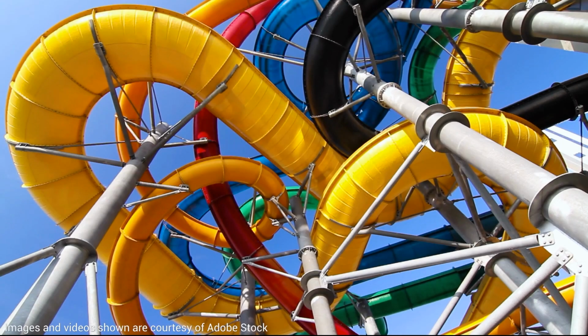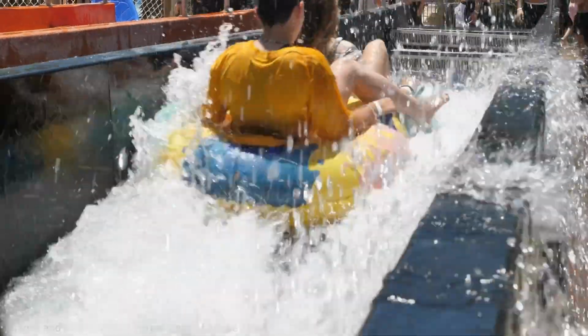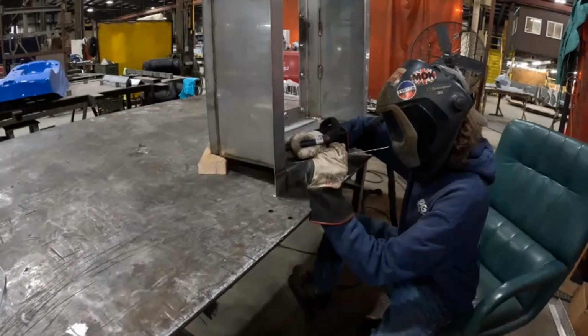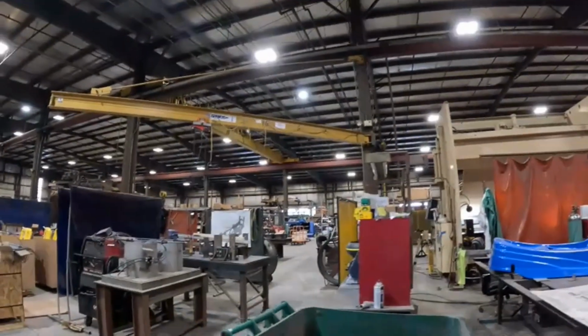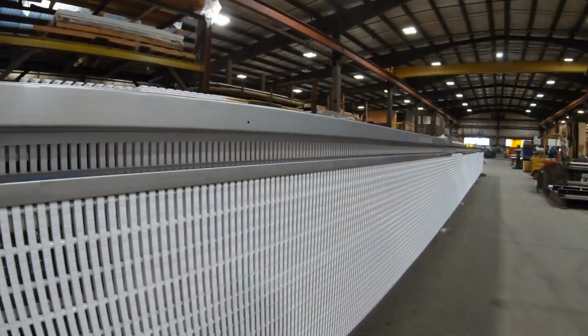We know everybody loves water parks, but we wonder some of the things that go into making them. Our group visited the Aquatic Development Group and got to see some of the behind the scenes on how water parks are made. They have helped complete water parks like Smoky Mountain in Tennessee, Great Escape in Lake George, New York, Aquatopia Water Park in Taylorsville, Pennsylvania, and many more, some even deserving award-winning titles.